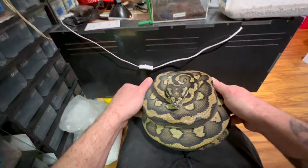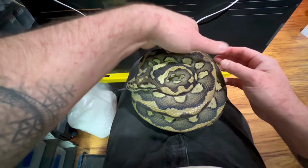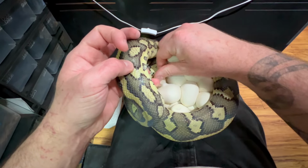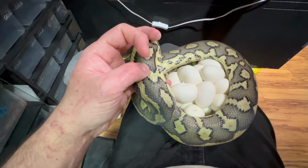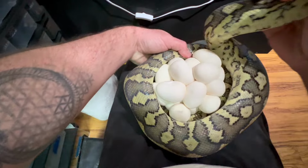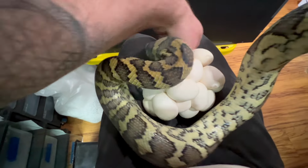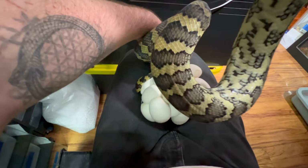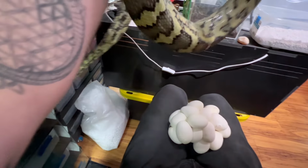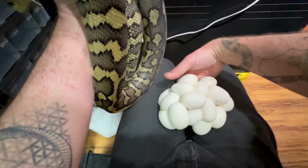Alright, well, this is kind of interesting. I've got her in my lap. Her and her entire clutch. Let's see. Got a slug there. Another slug here. Get those out of there. Yeah, mama. Yeah. Oh, good job. Beautiful, beautiful, beautiful. Look at this. Mom and her babies. She's looking for it too. She wants to get right back on them.